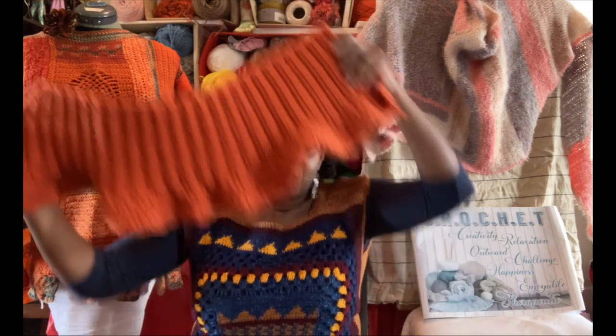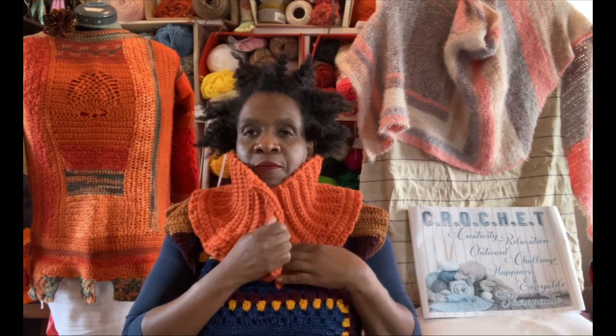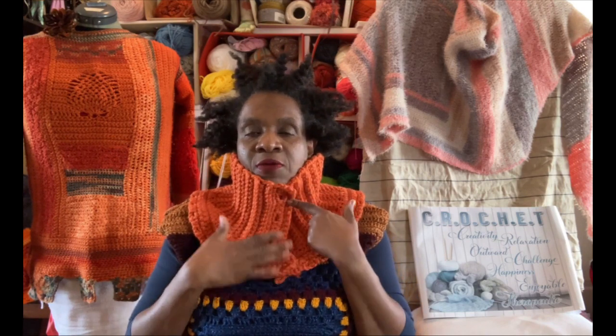The item that I created was a cowl that I could wear with the changing weather. Today it's supposed to be warm, but then the weather's dipping, and I thought this would be the perfect cowl to wear. So what I did is I did a rib stitch here, and then just went around the outside with single crochet, and then I'm gonna add some buttons to the cowl.